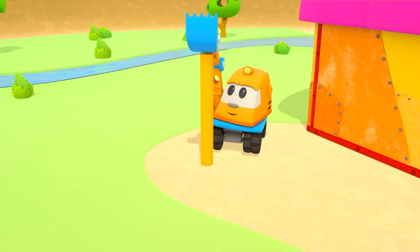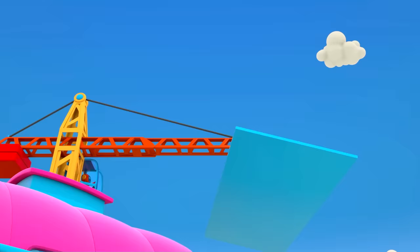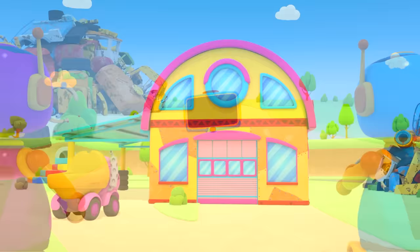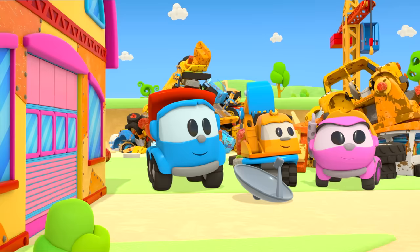Scoop is hammering in a post. It looks like the pole of a stacking toy. Aha! Of course, the robots are putting tires on the pole. And on top of that, a blue roof with solar panels. It looks great. The robots have gone to fetch the television. Not this time. Better do it myself. You need to treat electronic things carefully. Lifty will fetch the television.